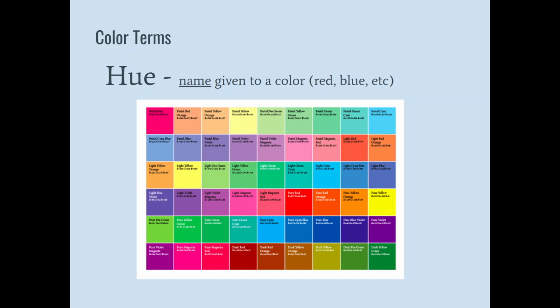There's no rule book for the naming of colors. That's why if you go into Menards or Lowe's and you look at those paint samples, they're going to have crazy colors like buttercup yellow and bubblegum blue, whatever. Okay, so that's just the name we get. But for us, there's 6 hues: red, orange, yellow, green, blue, and violet.